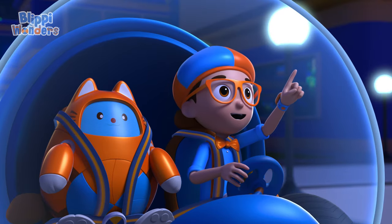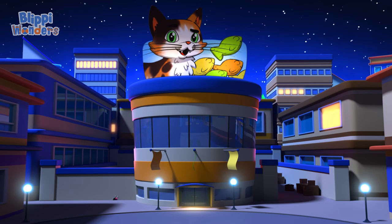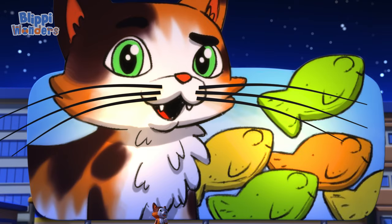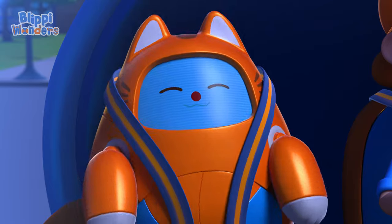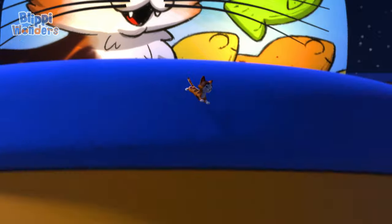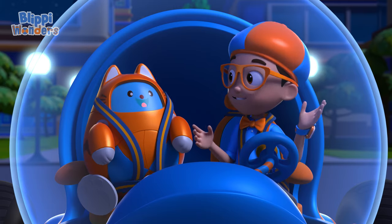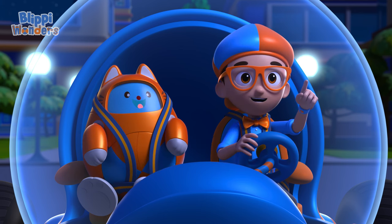Whoa, look at that, Tabs. It's an adorable kitty cat. And look at those super long whiskers. I wonder, why do cats have whiskers? Great idea, Tabs. Let's follow that kitty cat and find out.